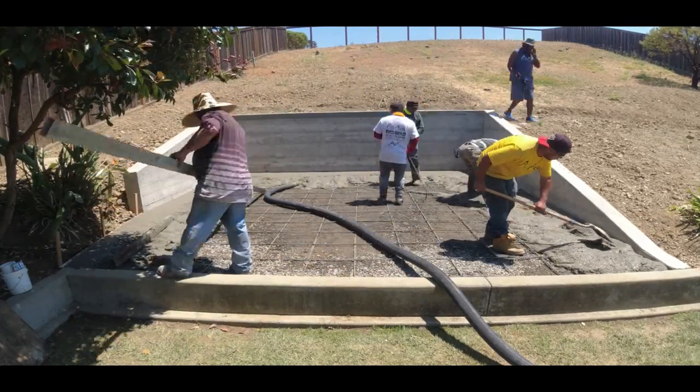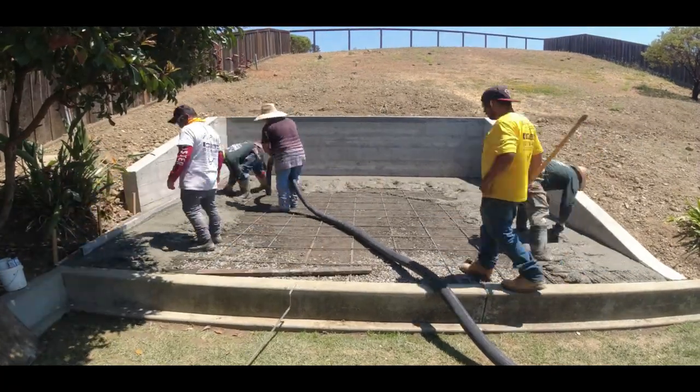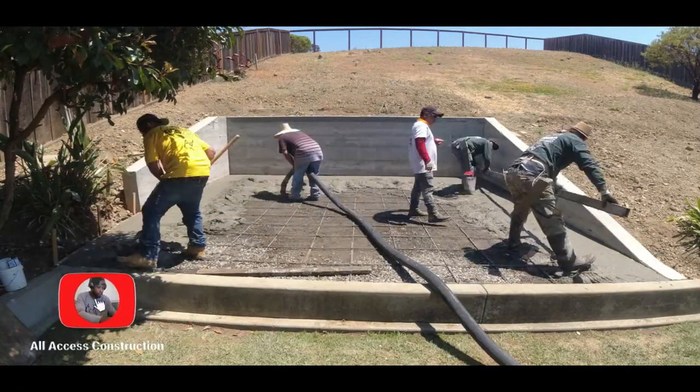We got the right team, the right tools, and we got the experience. It also helps that this was only 8 yards as opposed to 20 yards. Probably would have canceled a pour if that was the case.